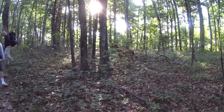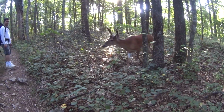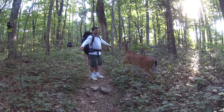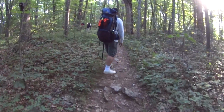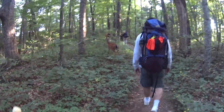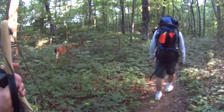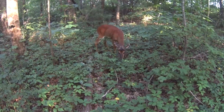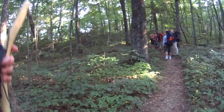It's amazing how close he is. He's just coming right out. What's up? He's like, you guys smell. He's just kind of hanging with us here. It's quite amazing. Velvet antlers.